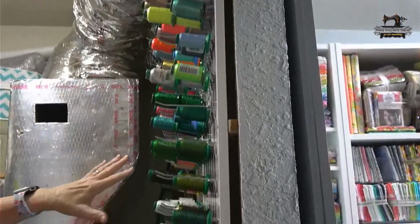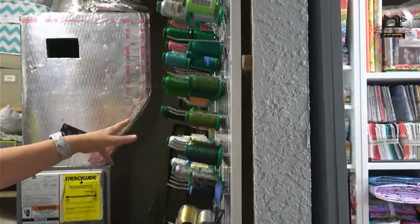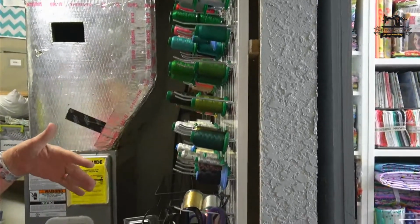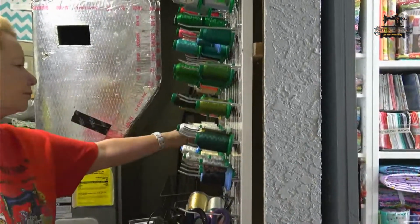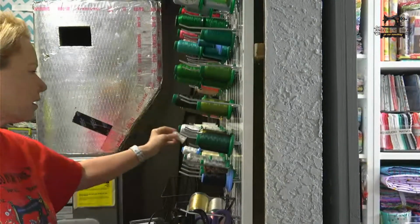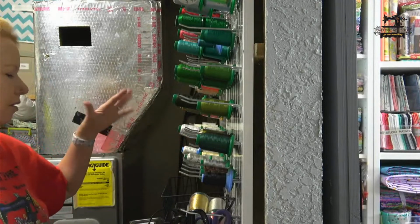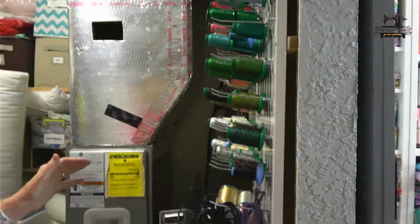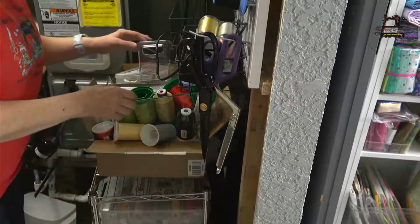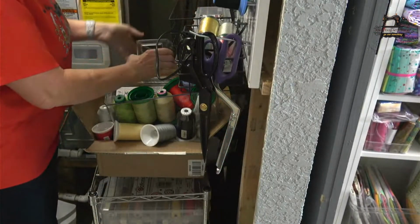Okay. And then we've got extra colors, these are already out on the wall, or they're unused and I don't use them a lot, or I have different, like this is where I've got that water soluble thread, and I have Invisifil and all kinds of stuff. And then here, there is a cart, and these go up here. This is an IKEA pegboard.